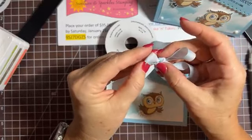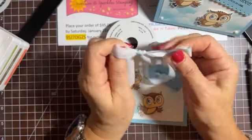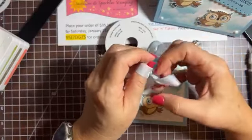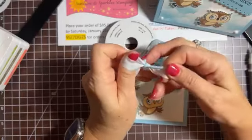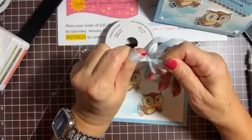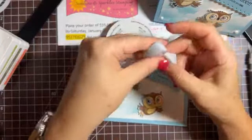I can't wait to use that set. There's lots of sets I can't wait to start using. But we're focusing right now on the things in the Sale-a-bration catalog since you can get those things for free. And who does not love free? Okay.